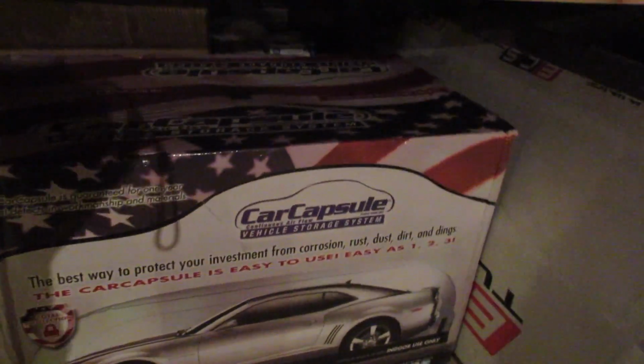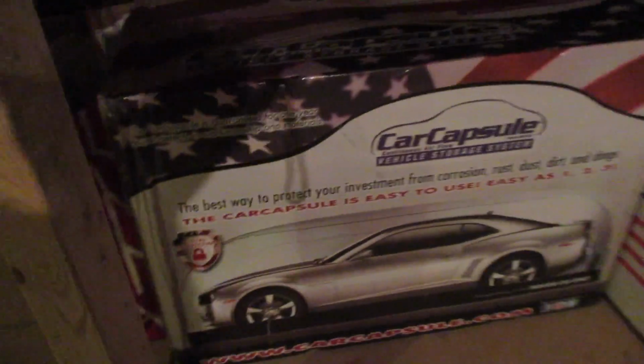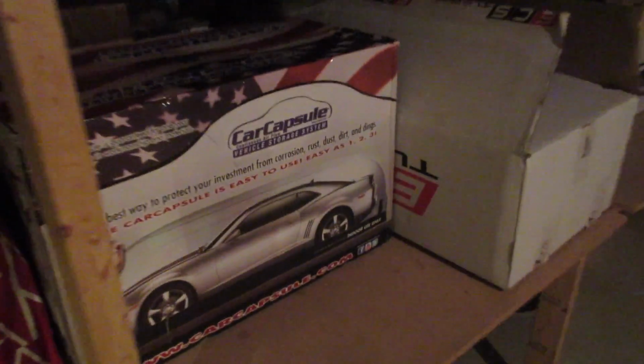This is the car capsule. It is the most advanced vehicle storage system in the world, as far as I'm concerned, in terms of a cover or encapsulation method. My primary reason for doing that is last week or 2 weeks ago, when I took the cover off the car, 2 minutes later it had totally condensed. There were parts that were dripping down onto the floor. There's my primary cause of body corrosion.